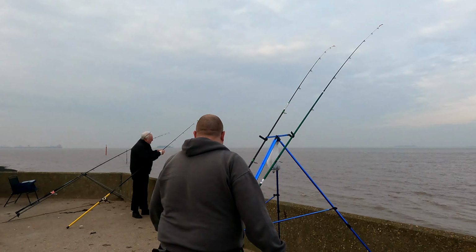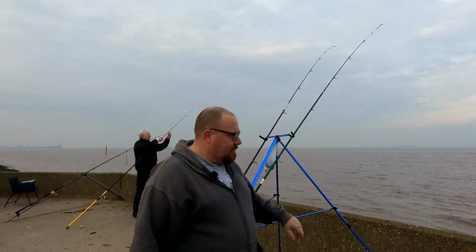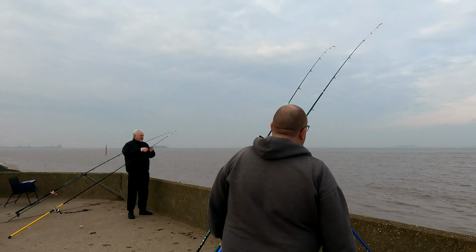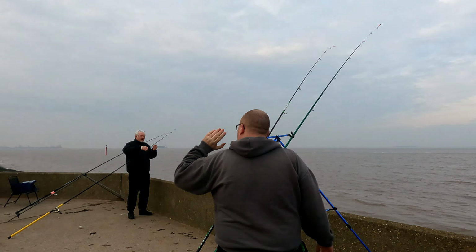Yeah, that wind's pretty rough once you get about 10 yards out over the wall. It's weird, you can literally see your lead shooting along and then all of a sudden it just slows down and drops.